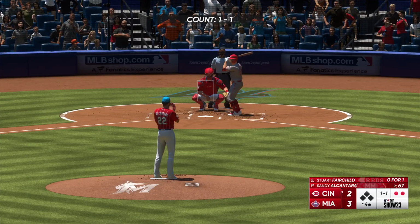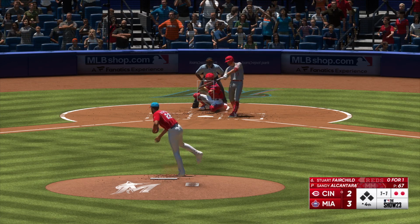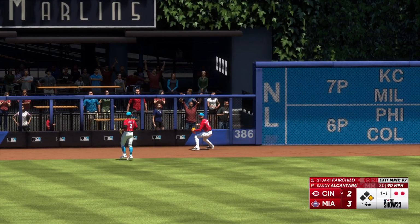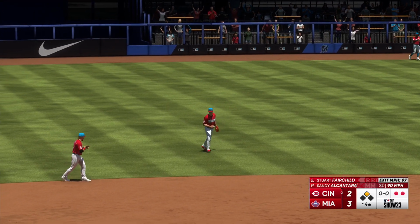In now for the Reds, Stuart Fairchild. 2 outs. Swings and blasts one deep to left center. That one carrying. And one hops off the wall. Should be extra bases. And the tying run is at second base with a double.